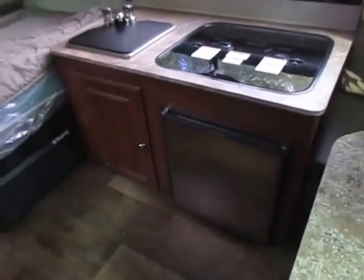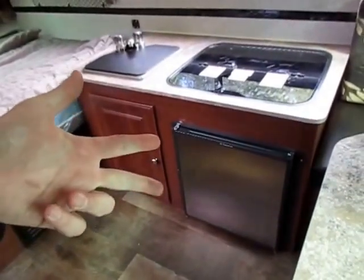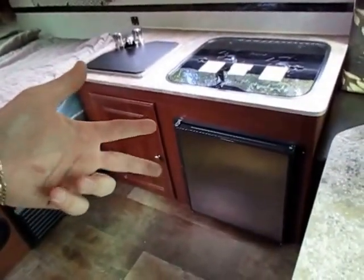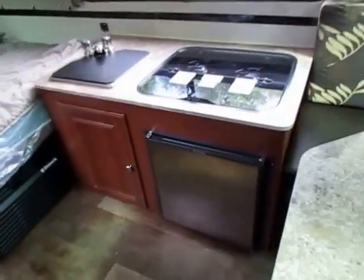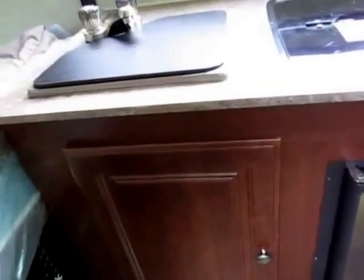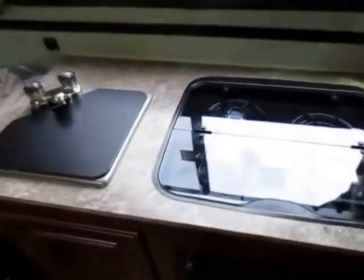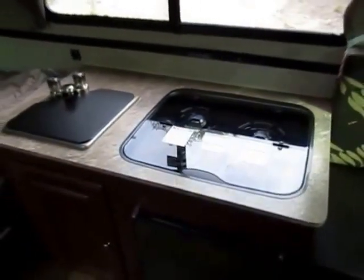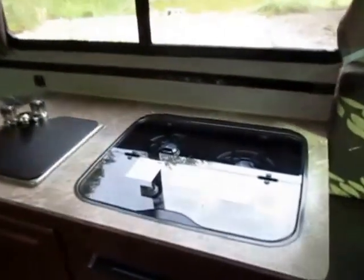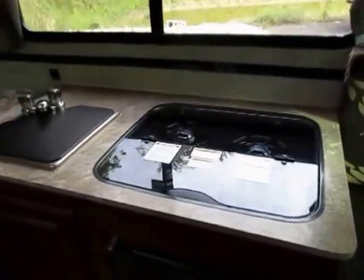Over here in your little kitchenette, we do have a 3-way fridge. We have propane, shore power, and 12-volt battery, cold, colder, coldest, in that order. The doors, you'll notice, they're all one piece. These things can't fall apart going down the road because it's only one piece. It's a good longevity item. They've regained a lot of countertop space you would have otherwise lost by adding this flush mount glass top stove cover here. They recessed the stove.